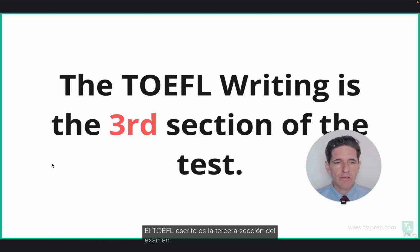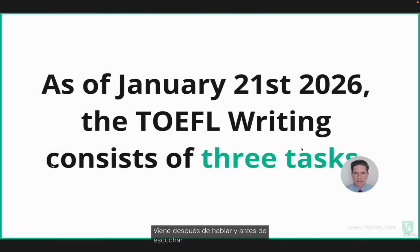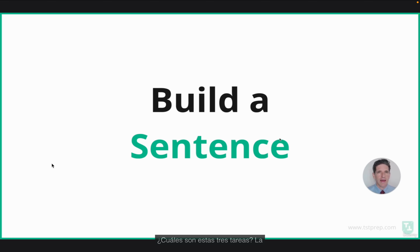So the TOEFL writing is the third section of the test. It comes after the listening and before the speaking. On January 21st, 2026, the test changed and there are 3 tasks. What are these 3 tasks? The first one is build a sentence.